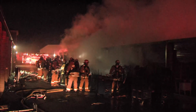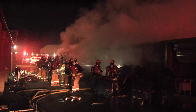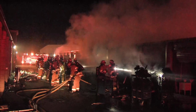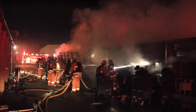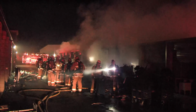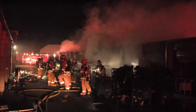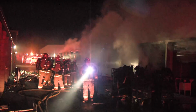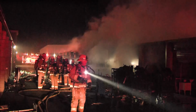the term knockdown is really firefighter jargon for we've knocked down or extinguished a bulk of the fire. We've extinguished a good chunk of that main head of the fire. The fire may not completely be out, but a good chunk of it has been taken out. And that's part of their offensive mode.